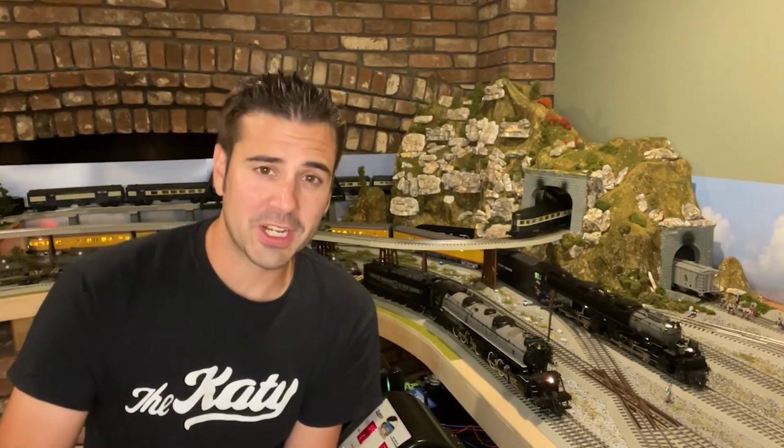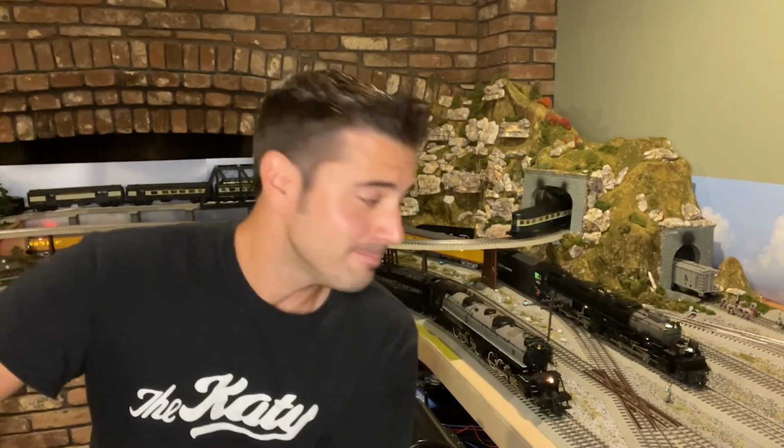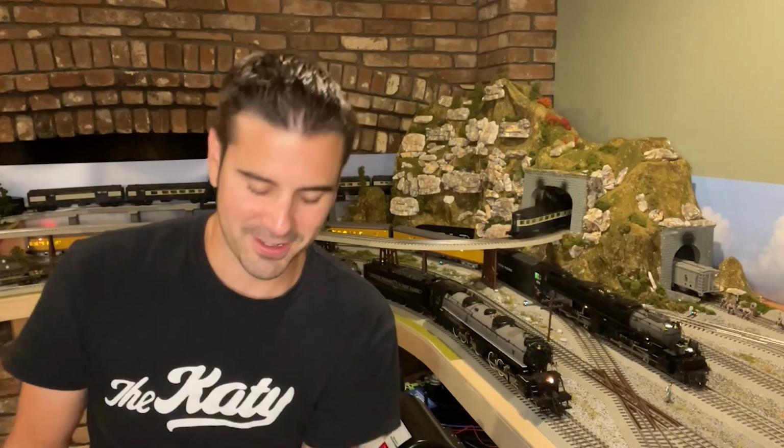Listen to these monsters. They are ready to go. They are ready to pull. Listen, I don't have any ore cars, so I put a bunch of tanks on the back of the Yellowstone, which is awesome. And for everyone who's been fortunate enough to ride the 4014 across the country this year, I put the Union Pacific passenger cars. Little excursion experience. Let's move them out.